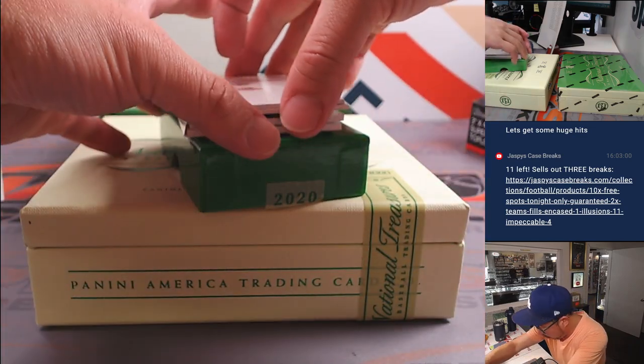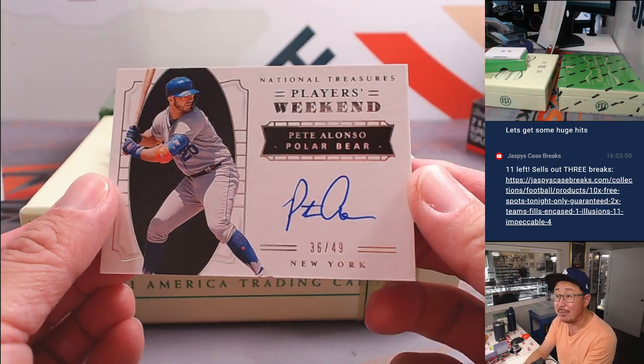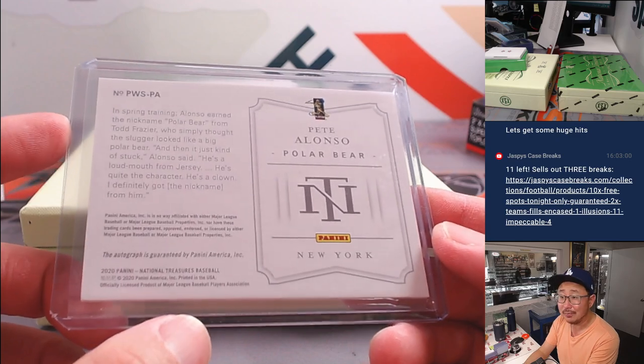One more and then the book. We've got Players Weekend, Pete Alonso, the polar bear. And that's Joe Lawson with the Mets. Are they really going to trade him?